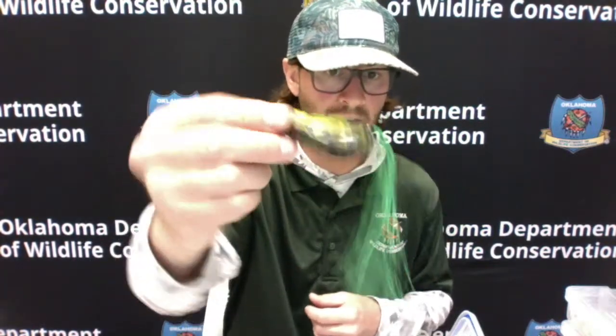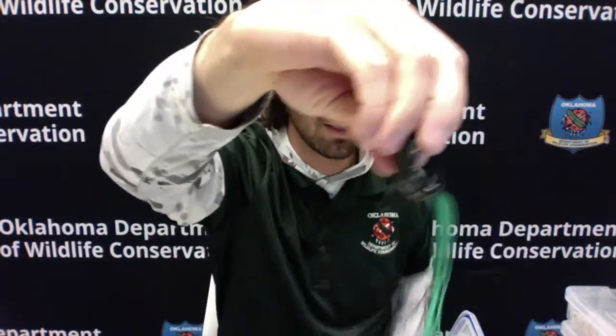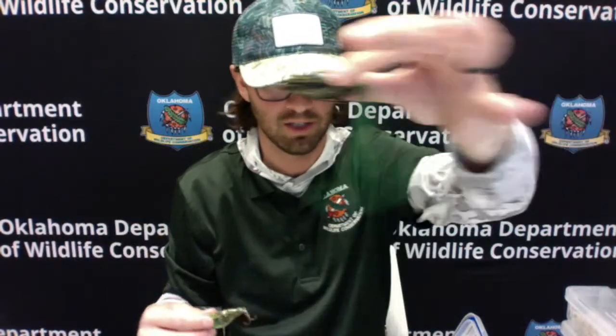But these hollow body frogs, ones where your hook points are on the top like this, that is going to be your breadwinner, just about anywhere where you have heavy cover. You don't want to be throwing double trebles across lily pads when you can just skirt that across, or skirt that across the grass.